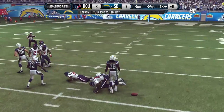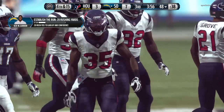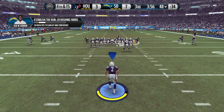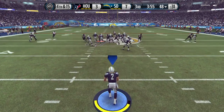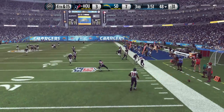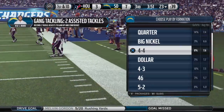Almost made the catch, but the collision jarred it loose. Good anticipation that time by the defender. He gets to the receiver just as the football's arriving, and he makes a beautiful hit to knock the football loose. And that punt is going out of bounds. They are not going to allow them to return it.